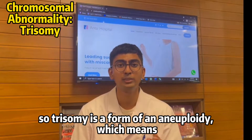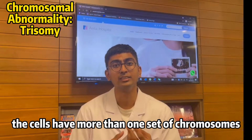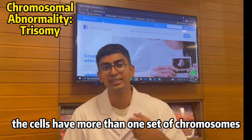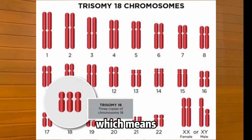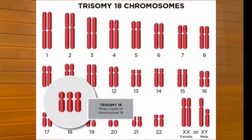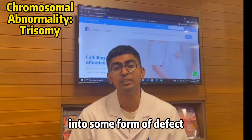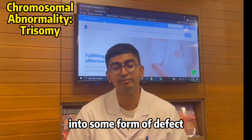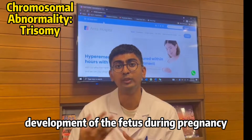Trisomy is a form of aneuploidy, which means the cells have more than one set of chromosomes. So trisomy means there's an extra one, which means three copies of a chromosome in this chromosomal abnormality, and it will most likely lead to some form of defect and affect the development of the fetus during pregnancy.